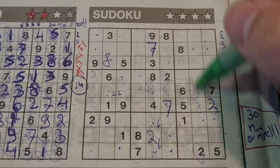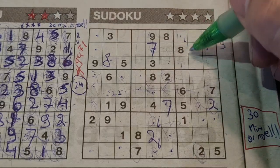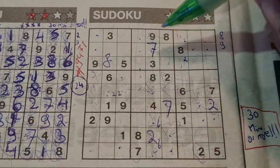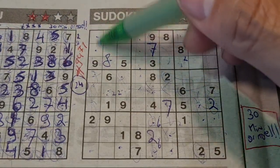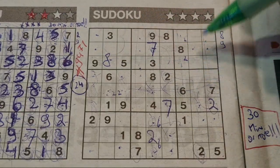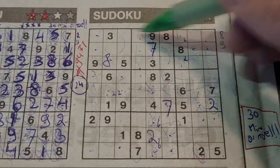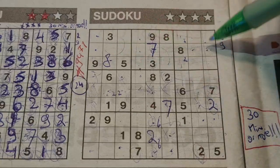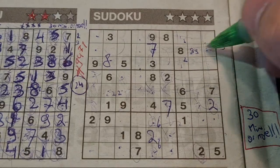2 in the last column, 2 in the column next, so in that column only 2 places left, the 2 should be here or there. 2, 2. Well, need a 2 there. Need a 3 here. We have a pair, the 3 and a 9 in the first row, the 3 and a 9 in the third row, so the row between, the second row, has only 2 places left, 3 and 9 go in those 2 boxes as a pair.